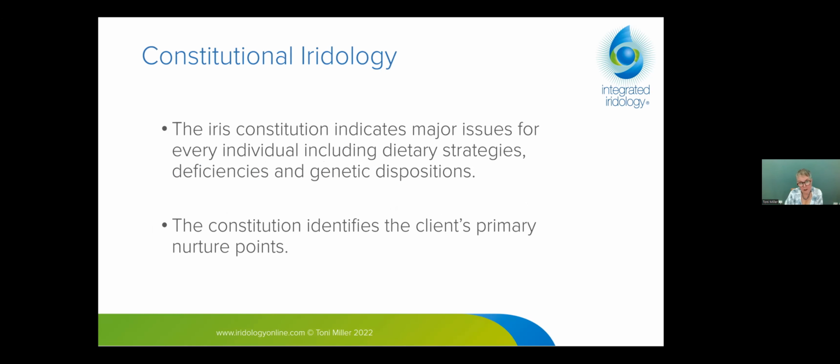So the Constitution indicates major issues for every individual, including, for example, once we see the color of eyes, this tells us our basic ideal diet. It also shows us deficiencies and genetic disposition. So boom, just like that, by seeing a person's color, you already know that information.